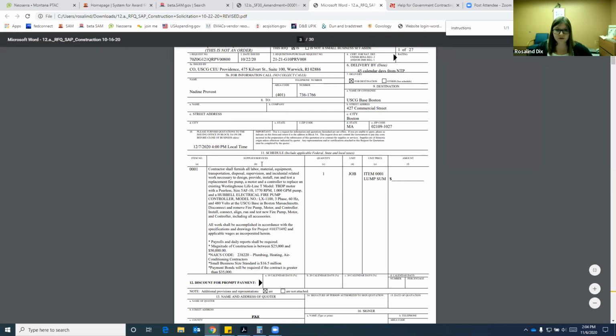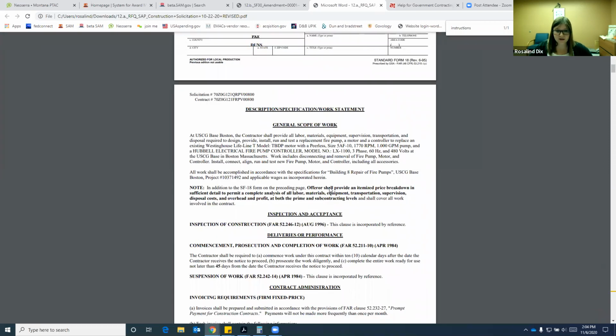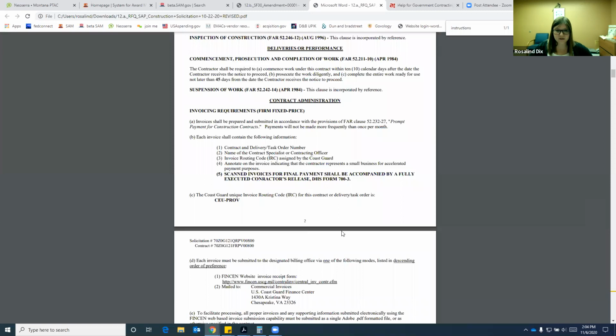And if you look here, it says, please furnish quotations to the issuing office in block 5A on or before the closing date here. So 5A is this address here. So they want you to mail this in. They don't want you to email it or fax it. And it actually says that in here. Let's see.